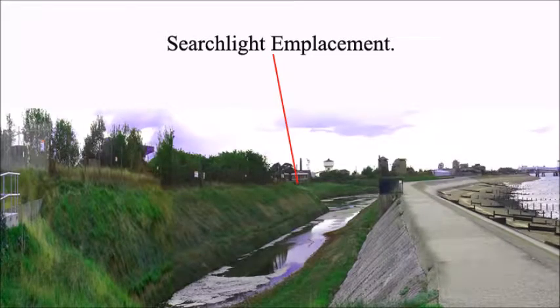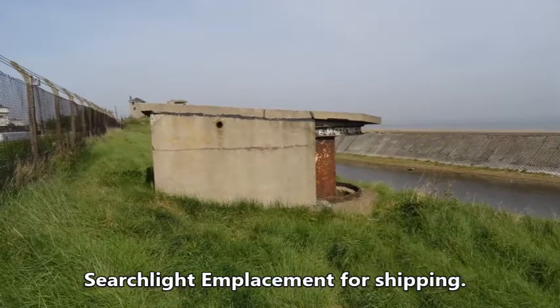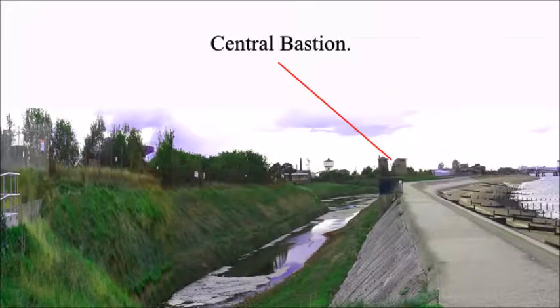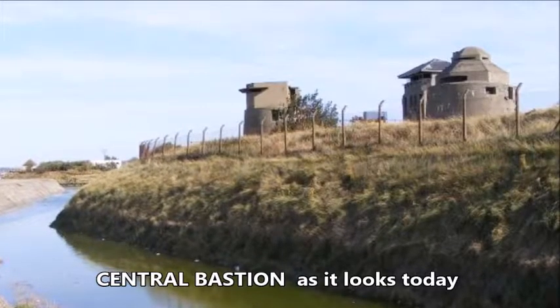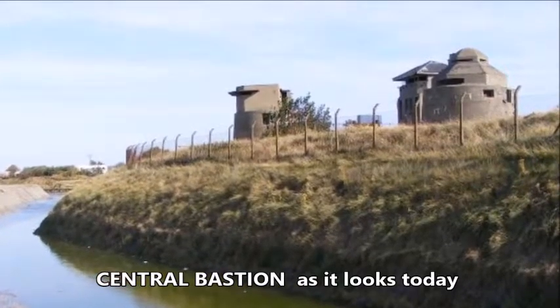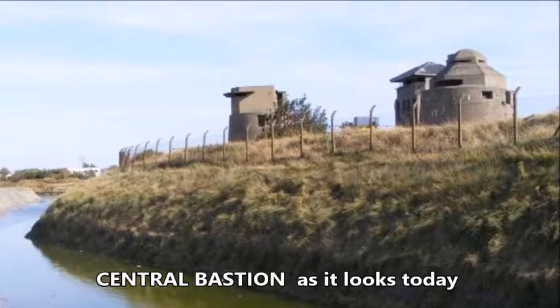Between Number 1 Bastion and the Central Bastion is a searchlight emplacement. This was used for shipping and not for aircraft. The Central Bastion consisted of a command post built to resemble a house, a battery with two 6-inch guns, two anti-aircraft guns and a rangefinder. Constructed in 1913, the Central Bastion battery was manned by 3 officers and 50 men.